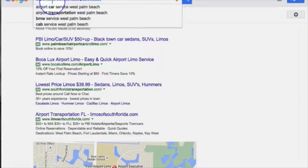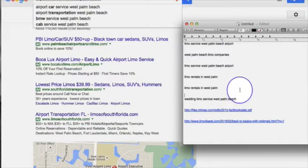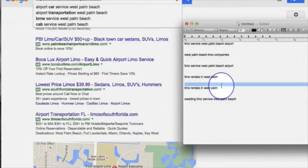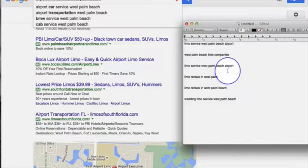So that's something definitely that we could help you guys with, and you can see that these are things people are looking for. So I did some homework for you guys already. This is where a lot of people are searching on Google in the South Florida area. We see here limo rentals in West Palm Beach, actually. So let's type some of these in. I'm going to type in even the main one. People search West Palm Beach limo companies all the time.